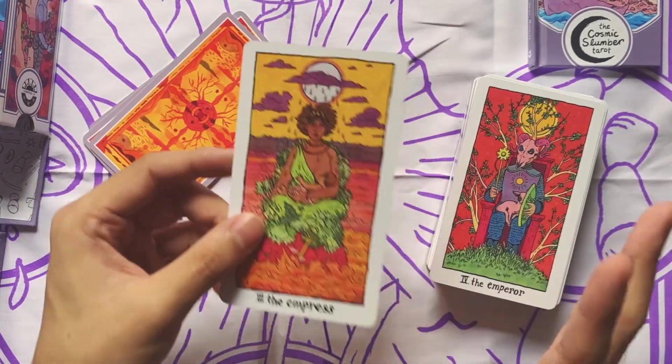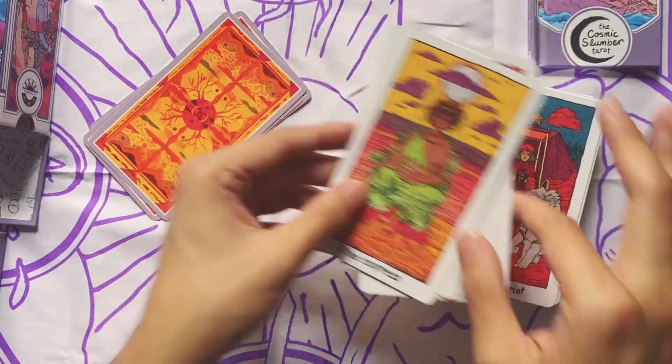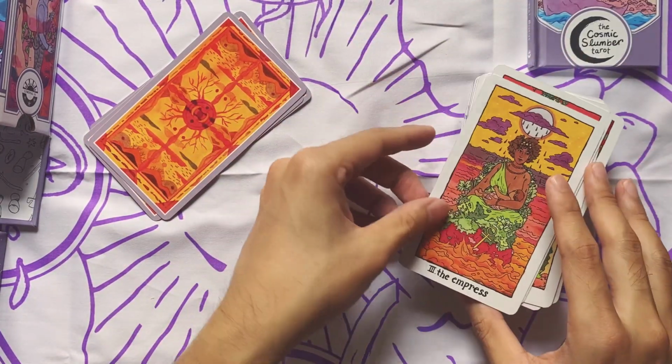But I'm really excited about this deck because I don't have the Modern Witch, just because I wanted more male representation. I feel like this is sort of that same vein, and it has actually male representation in this deck.